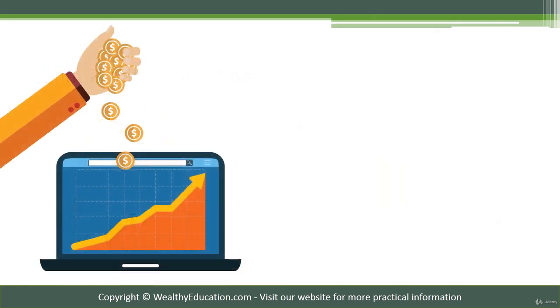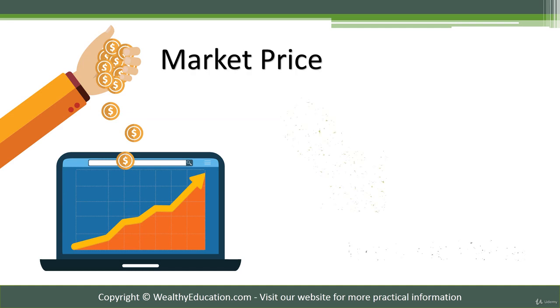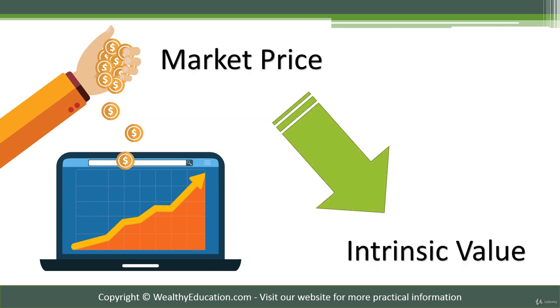On one level, a stock's value is reflected in its current market price. Since the market price indicates how much investors are willing to pay for a stock at any given time, it indicates the stock's market value. But the key point to note in value investing is that a stock's market value is not the same thing as its fundamental or intrinsic value.